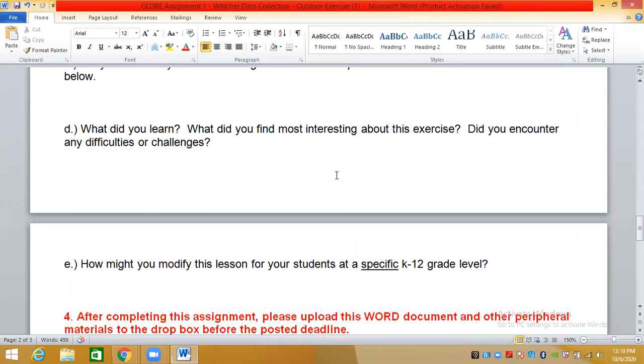D is open-ended. Did you learn anything? The answer to that question cannot be no. Didn't learn anything, Dr. Padgett? No, you have to learn something. What did you find most interesting? That answer cannot be nothing. I ain't learned nothing interesting? No, you had to find something interesting about this exercise. Did you encounter any difficulties or challenges? I'm sure you have an answer to that.